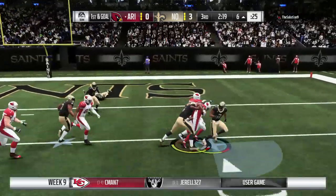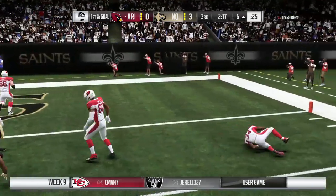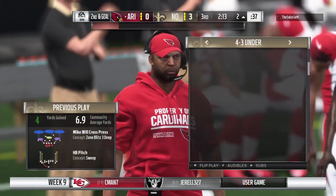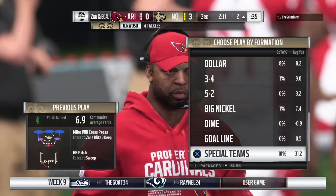They'll try and run for it on first and goal. And able to push his way forward here for a good little gain. A pickup of 4 on first down. It'll be second and goal.